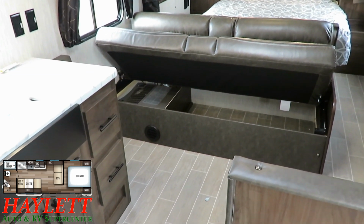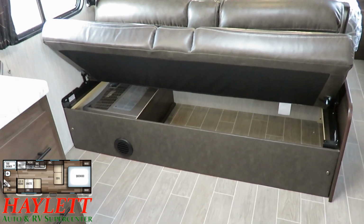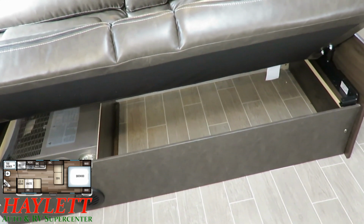Now over here, part of the under sofa area is actually occupied by the furnace, but you see that you still have a handy little storage trunk. And it's not a magic trick. I didn't jimmy rig the sofa or anything like that.